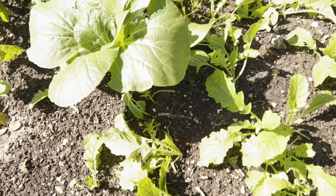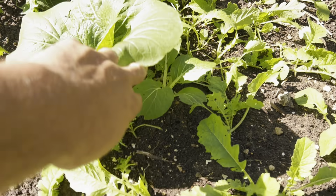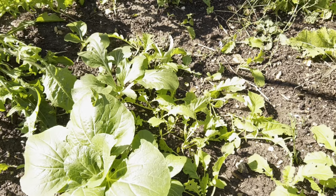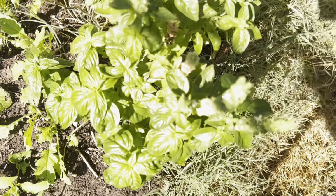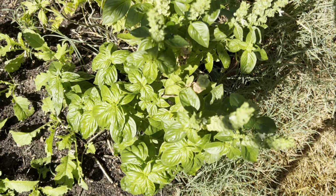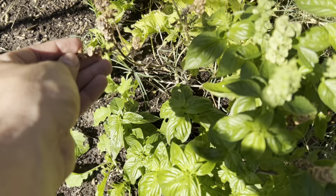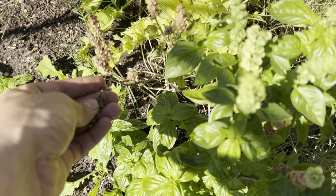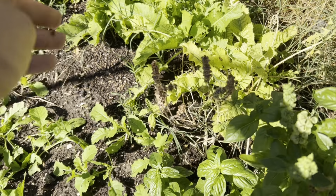And here's a bok choy plant that I planted earlier, and it's doing really well. Isn't there a bok choy behind it? Here's a horseradish, some basil from the summer. I left it here so I can take its seed. It's produced seed already, so I'll have to take the seed from it, or I could just pull it off and just, I don't know, throw it on the earth.